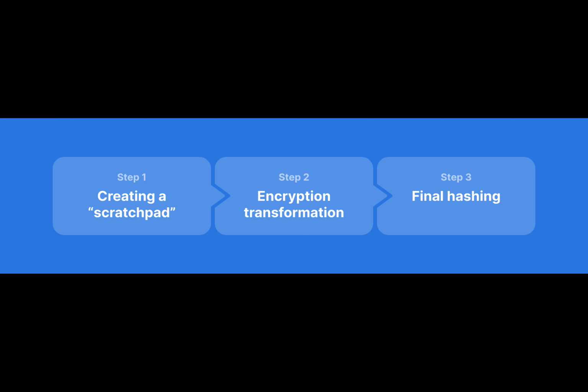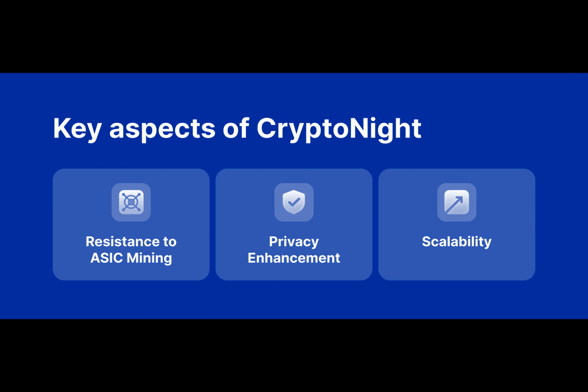Initially considering implementing the wait-to-be hash function, the project ultimately stuck with CryptoNight due to its higher resistance to ASICs. They also plan on regularly changing their algorithm as a deterrent to potential ASIC miners and provide specific mining rates for different hardware types.